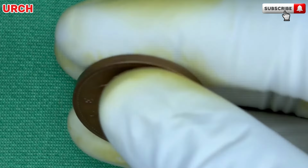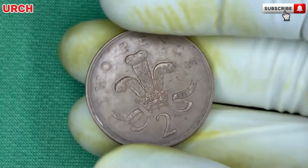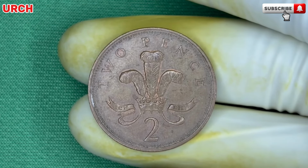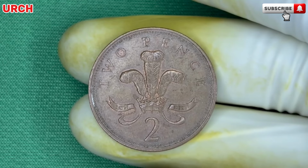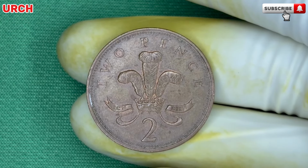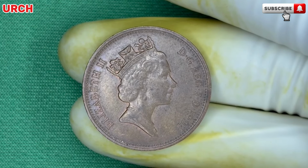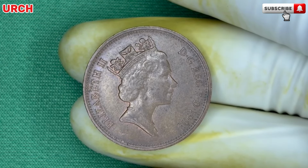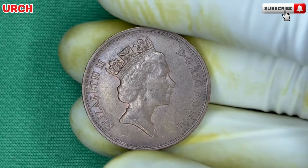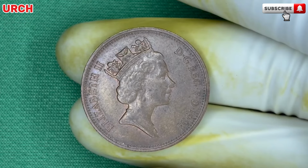But beyond the minting error and historical trivia lies something more profound: what this coin represents. It's a symbol of how history, craftsmanship, and serendipity can align to transform the ordinary into the extraordinary. It reminds us that the world of numismatics isn't just about money, it's about storytelling, about legacy, about the fine line between mass production and once-in-a-lifetime anomalies. This particular coin also shines a light on the legacy of Queen Elizabeth II.